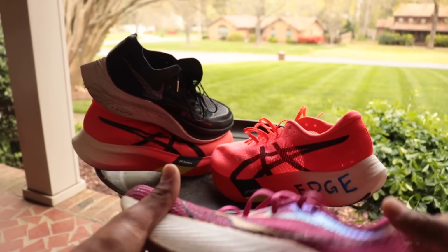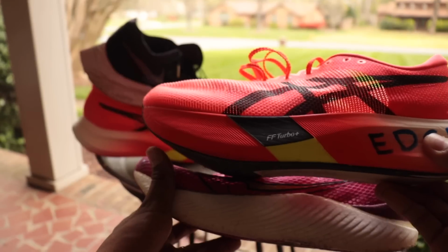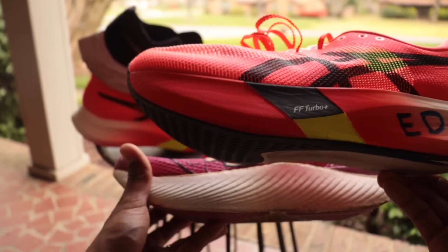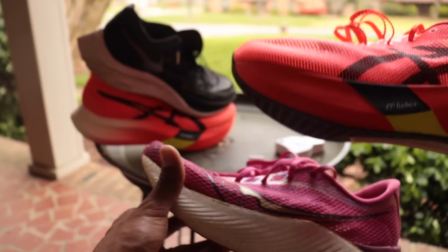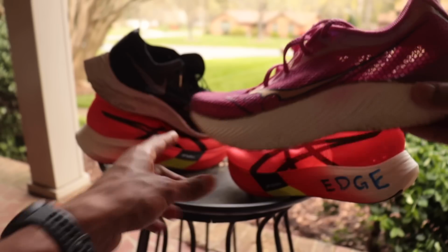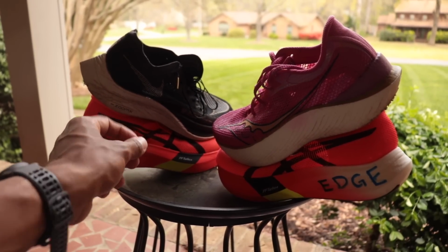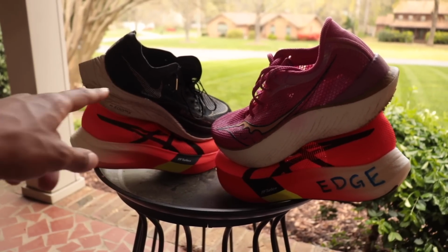And then with the Edge, if you look at this rocker geometry, it's almost identical. It mirrors what you get in the Saucony with the rolling. So Edge has more of that rolling feel. Sky has more of that fast compression feel where the ground contact time is a little bit quicker.